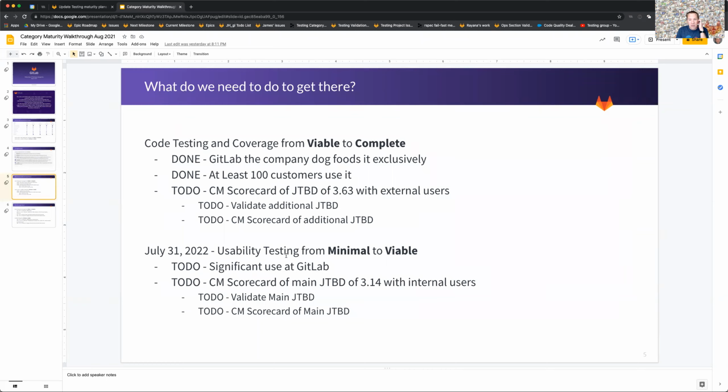Then usability testing, moving that from minimal to viable. To do significant use at GitLab.